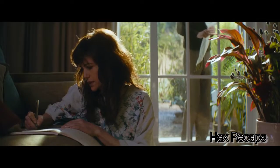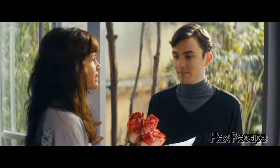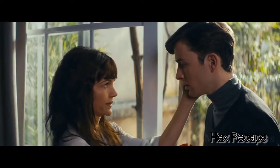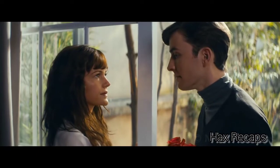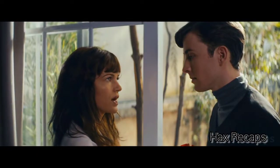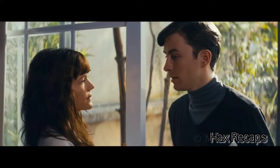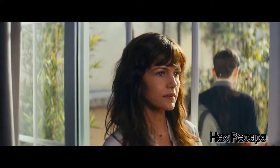Meanwhile, Claire is writing her journal when she's interrupted by Oliver, who has brought her some flowers. Claire turns them down and asks him to stop bringing her gifts, but Oliver asks her why she stays if she is so unhappy. She says it's because she knows things, but Oliver thinks she stays because she loves Henry. After sending him away, Claire takes her pills.